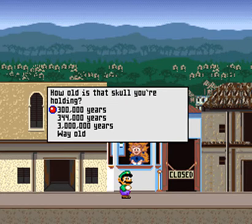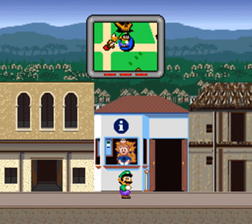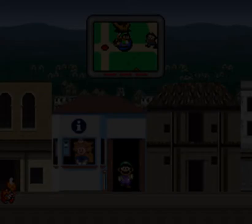There's often one little funny joke in there. How old is the skull you're holding? Well, they didn't say it was this specific skull, but we're going to go with 3 million years old. Wonderful. So let's have a look here. There is the skull on display.